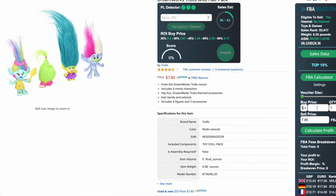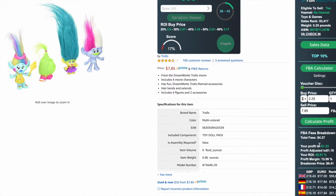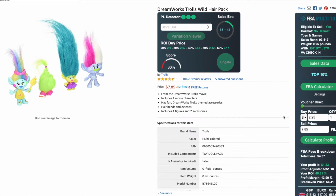And that is, you can actually put in the cost of a product, let's say $2.25, and click calculate, and it's going to tell you your profit is $1.23. Your ROI is 48.81%. So really handy there. It's not necessarily 100% accurate, but it's going to give you a really, really close ballpark on all that.